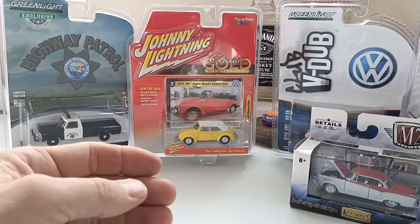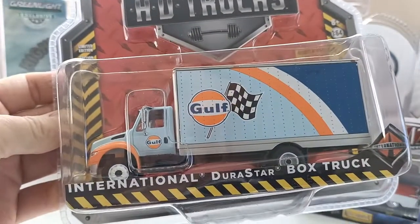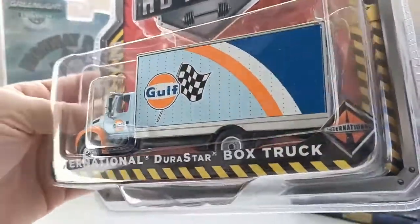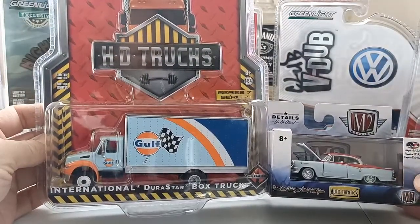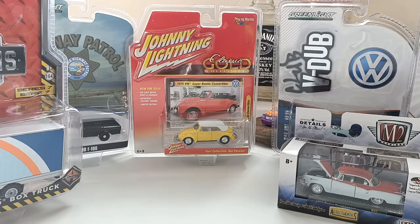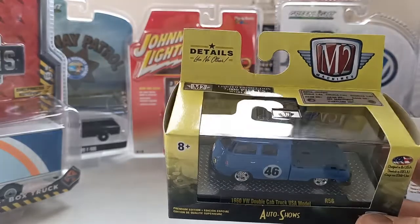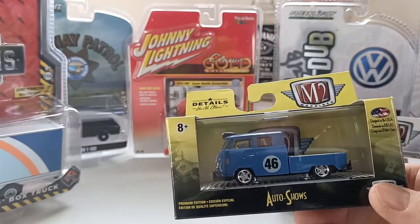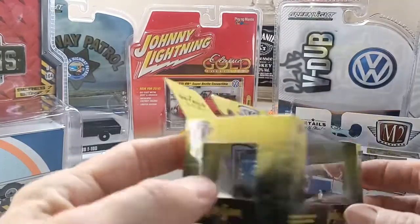And moving on, Gulf livery. Here it goes, International Durastar box truck. I had to have this because of the Gulf livery. Again, true 1/64 scale. You can see it next to this Dodge Royal. The scale is perfect, so I'm really particular about scale. Next on the line is a really cute VW double cab truck USA model 1960. So this is like a pickup bed version, not dissimilar to the Hot Wheels version, only this has more detail.